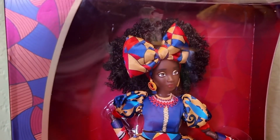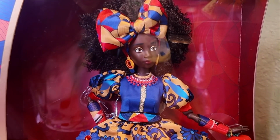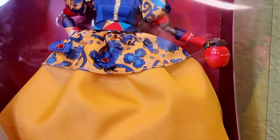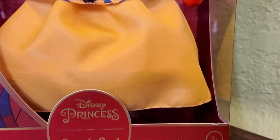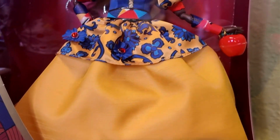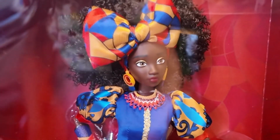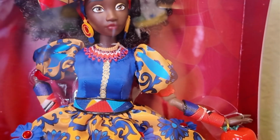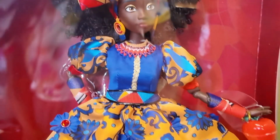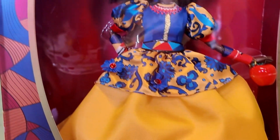Okay, and so I wanted to show this beautiful version of Snow White. These are Disney princesses. They were in Disney, I believe, a year ago, and then they hit the character warehouse. And this one is actually inspired by Snow White. And this line is called Creative Soul. And I thought this doll was so beautiful. Look at the version of her as Snow White. And I am so tempted to take her out the box because she is just gorgeous. But I want to keep her preserved. This is such a beauty. So I did want to show this Snow White doll.